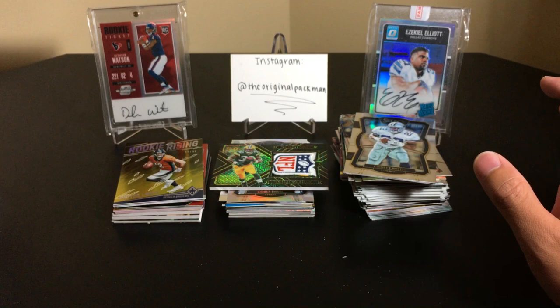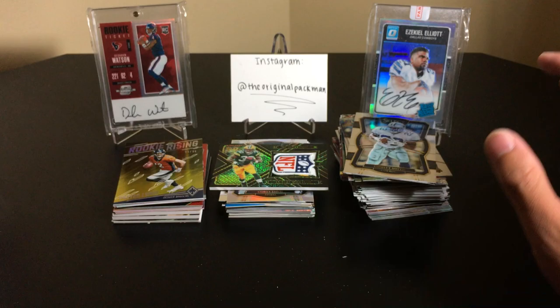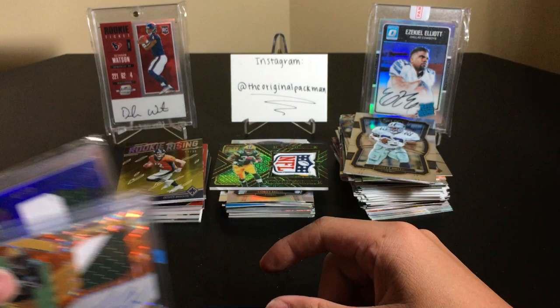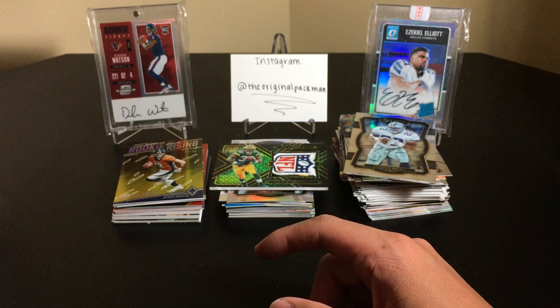I actually have a couple of Jamal Williams. Let me see if I can find them. Here we go. I have two Jamal Williams hits that I've been sitting on. There's no clear starter in that Green Bay running back room, so who knows who's going to start? Maybe it's him. But, ooh, baby, let's go. NFL shield. I've never hit a shield before.